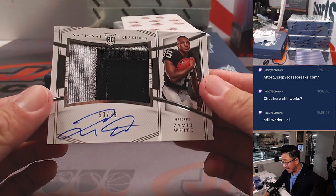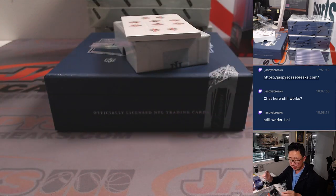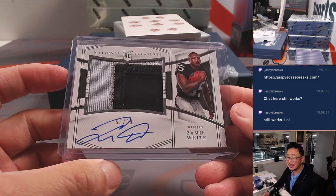And we got a Zamir White, RPA, 53 out of 99. Could be a big year for him if Josh Jacobs doesn't re-sign up with the Lakers. Lakers? Raiders. Ryan Gamzee with my Raiders.